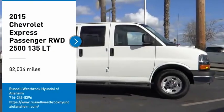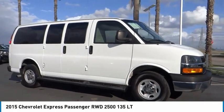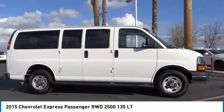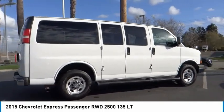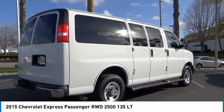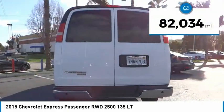Come test drive the 2015 Express. The Express offers massive spaciousness, style, safety, and a surprising amount of optional features. With enhanced towing and hauling capabilities, the Express is built to get the job done. This vehicle has less than 85,000 miles.